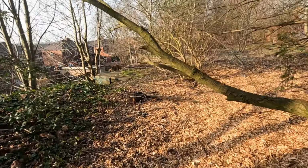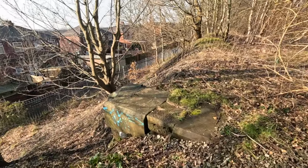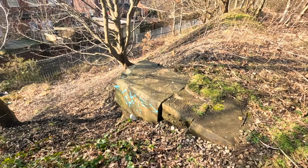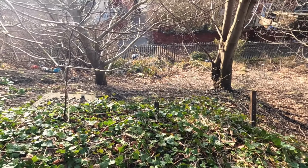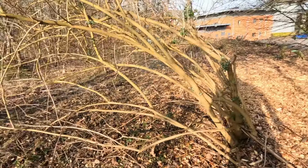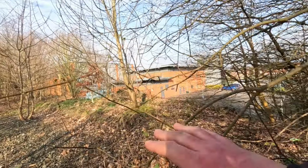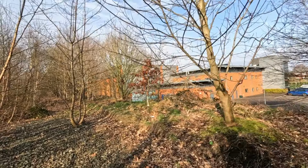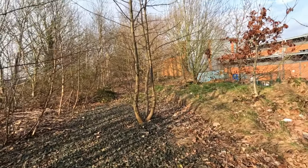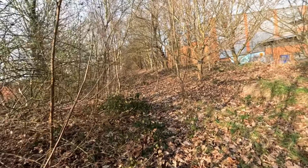Oh yeah, look, looks like there's something else just here, look. Just there. And another one there. There's some metal sections in there, but nothing too apparent. I'm assuming it may have been something that's been filled in. This goes on for a substantial distance by the looks of it.